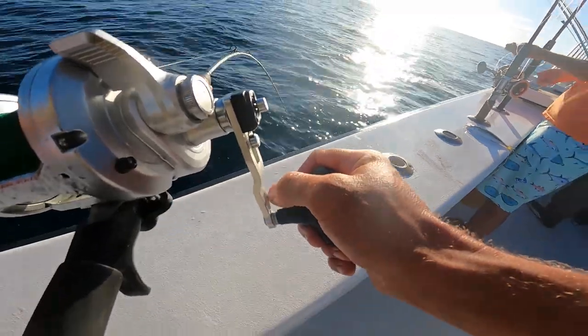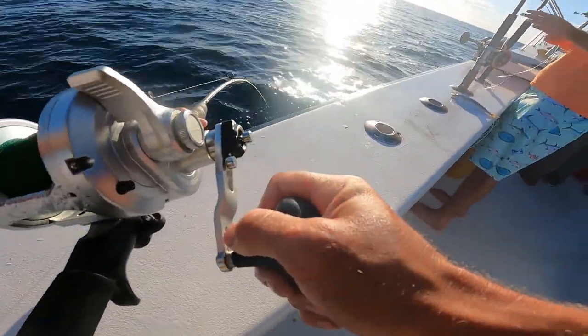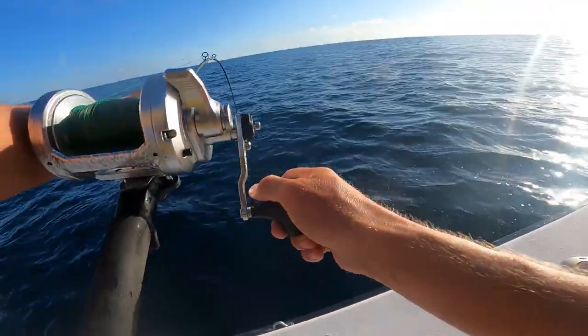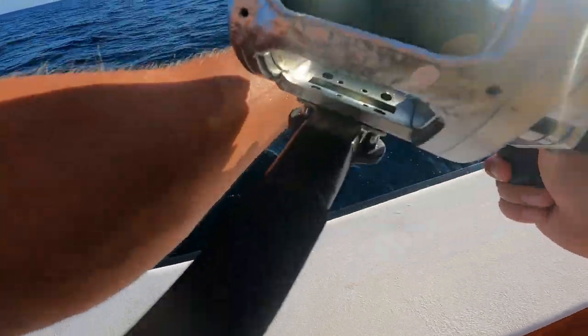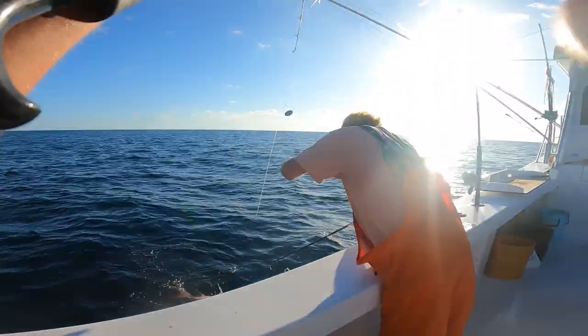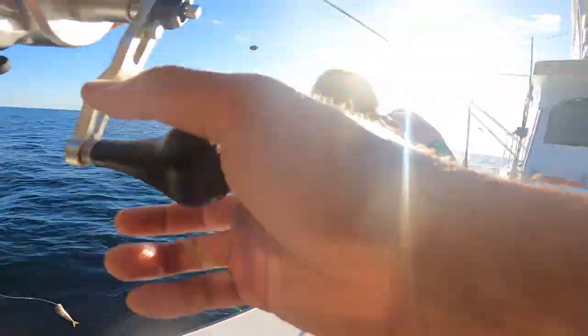I got a hefty dude. He's stripping me. Try to get that hook out, dog. There he is. That's a giant. I got a giant. Yeah. Woo!